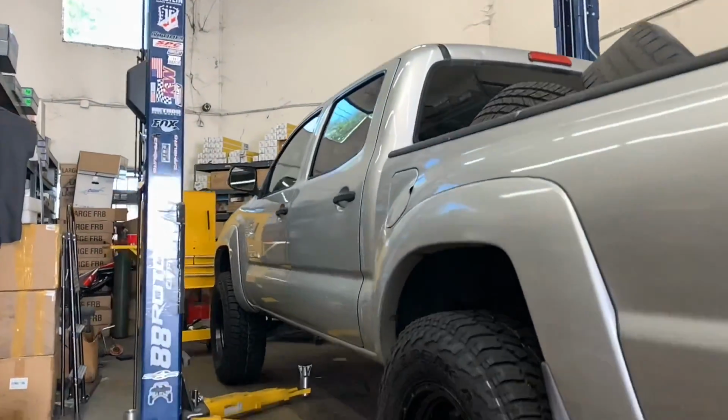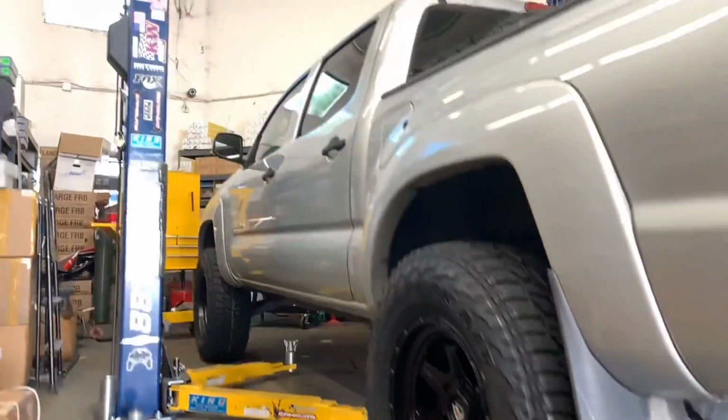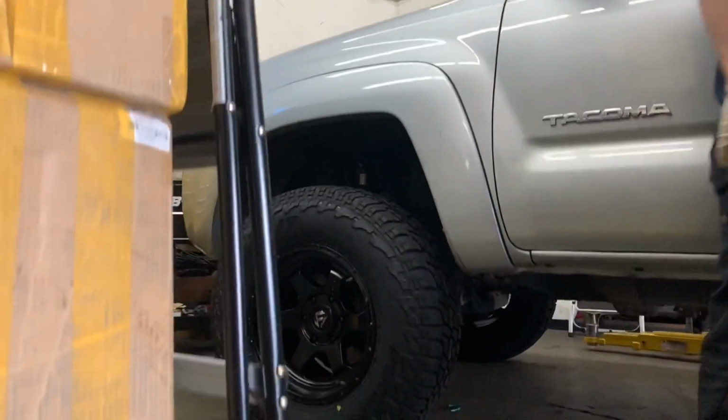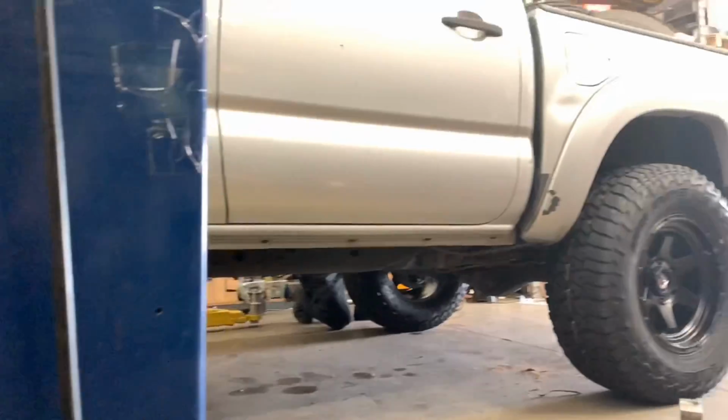For the wheels on this one, we installed a set of Feel Shock wheels in a 17x9 with a positive 1 offset and a matte black finish. For the tires, we went with a 285/70/17 Falken Wildpeak AT3W.